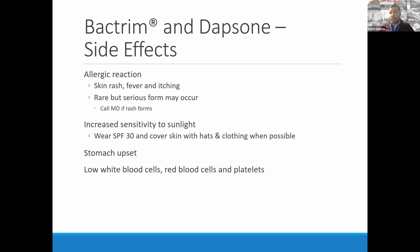Now, it's absolutely freezing right now, but you're going to be on one of these medicines for life, or excuse me, for 1 year. So you need to remember to wear sunscreen. Even if you get transplanted in a winter month, it's still going to be very important in the summer.